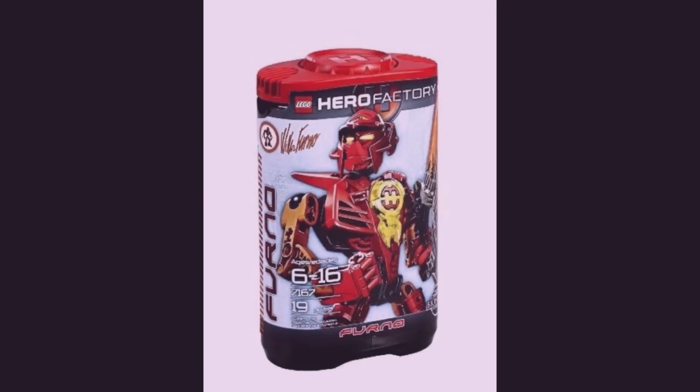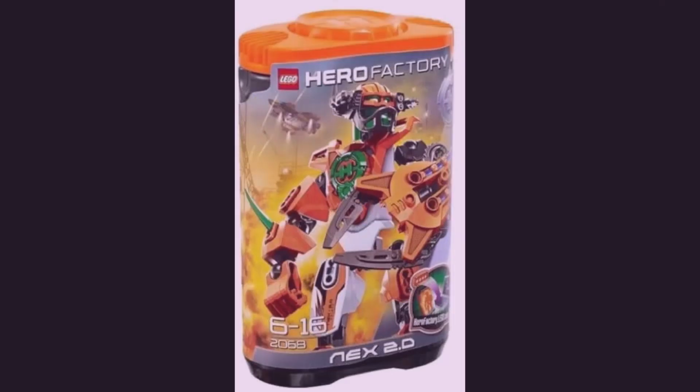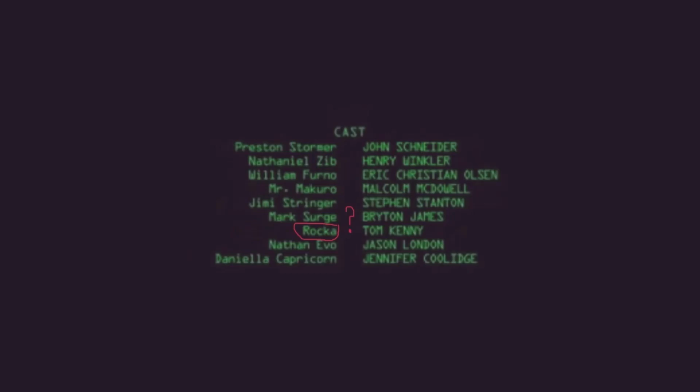The containers for the 1.0 heroes were autographed in canon by the characters themselves, revealing their first names. The 2.0 heroes didn't have such autographs, so you would need to go onto the Hero Factory website to find out that next in Evo's names were Julius and Nathan. Rocka had no such thing. The way that you would find out his first name is if you look in the credits of an episode he was in. And there you would see that the character is named Daniel Rocca. Okay, quick correction. He's only credited as Daniel Rocca in Savage Planet and Brain Attack. In Breakout, he's just called Rocca.